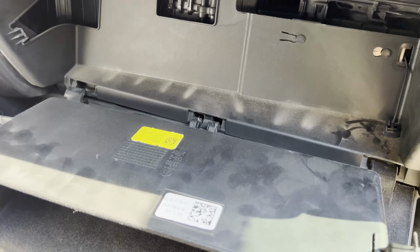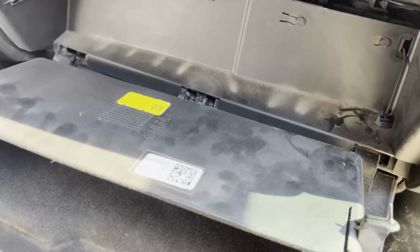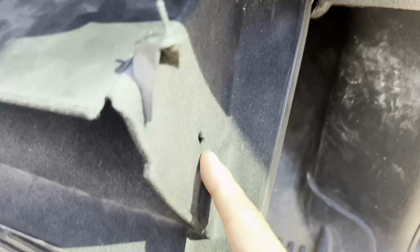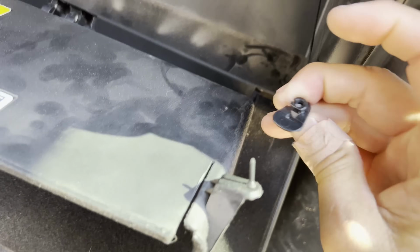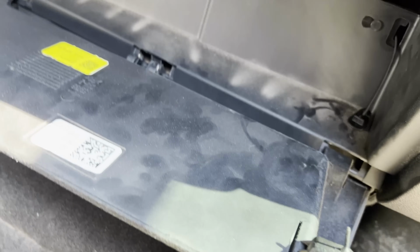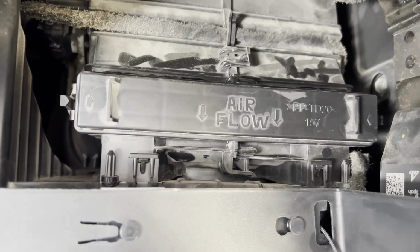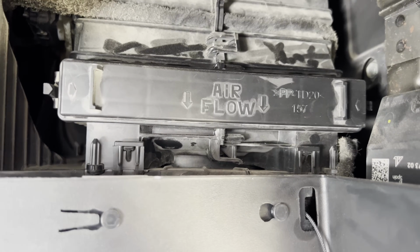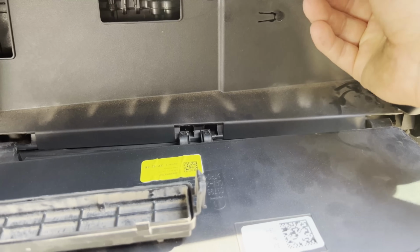Now, if you don't know how to get to your cabin filter, it's behind your glove box. There's a couple tabs on the side and a little string right here that you just pop off. No tools required. And your cabin filter is right there. You just pop those tabs on the side back, yank it out. Got the cover off, and here's the reveal.